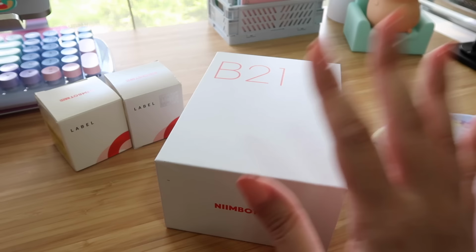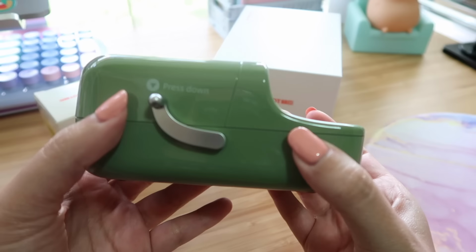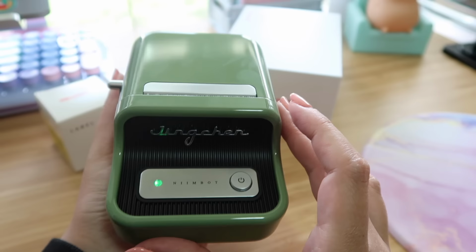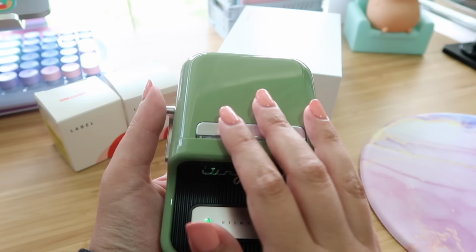It is called, as you can see, the B21, and ta-da, look at how cute and retro it is. Oh my gosh, even with this little lever and everything, how cool does that look? It's so sleek and simple too. So literally just a power button and then the lever here is what will open up the device. And that's how you load your papers.